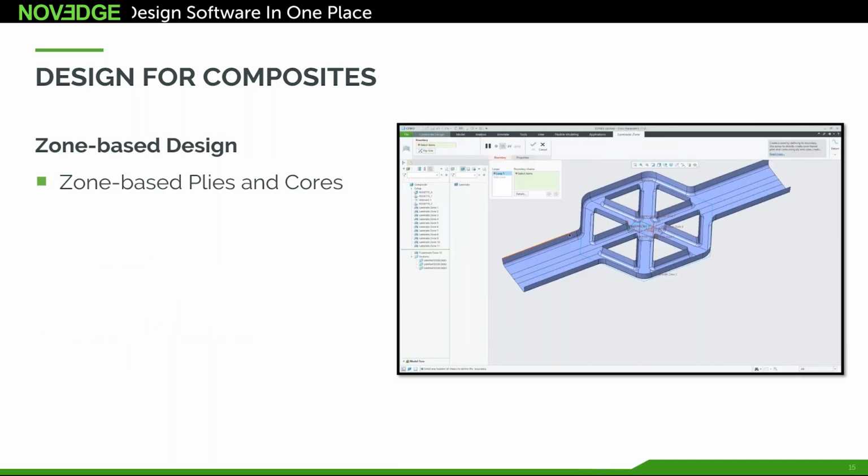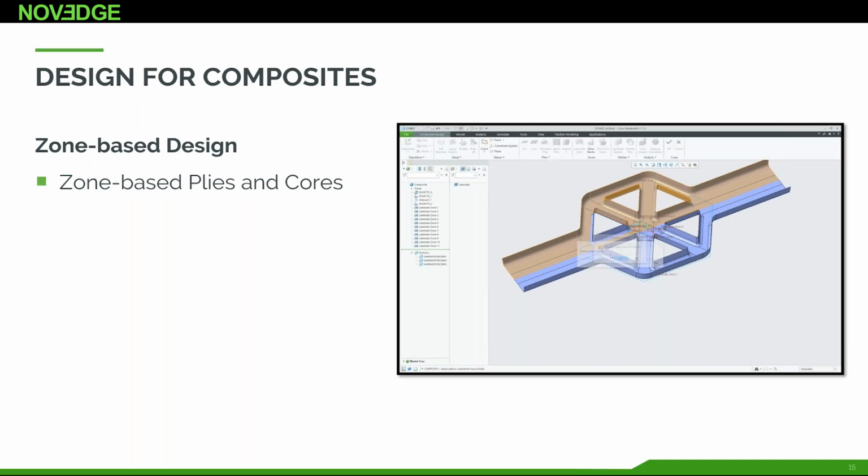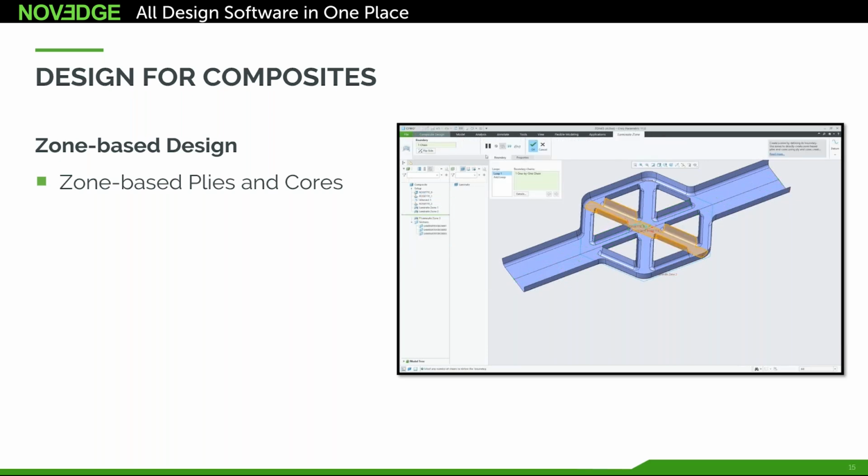Now, the next area, which is our most exciting area, is adding the concept of zone-based design. This is a new concept for us. Back in Creo 10, you would be able to manually lay up your plies and create them one by one. But as we've had users work through the tool, as we've had feedback from our customer base and our users, you want to be able to quickly create thousands of different ply stack-ups, and you don't want to create them one by one manually.